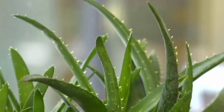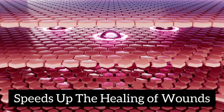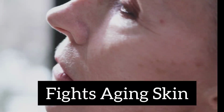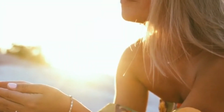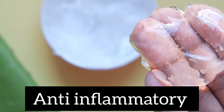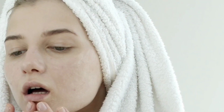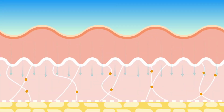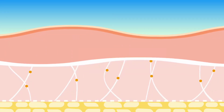Beauty tip number 3. Natural remedy for dry, flaky skin. Aloe vera is a natural moisturizer that can moisturize the skin, speed up the healing of wounds, fight aging skin, reduce skin infections and acne, lighten blemishes on the face, and soothe sunburns as it has cooling properties and it's anti-inflammatory. The moisturizing effects of aloe vera can help reduce and alleviate itchy, dry skin linked to or caused by eczema. Lastly, it can help increase collagen, thereby reducing any possible scar tissue.